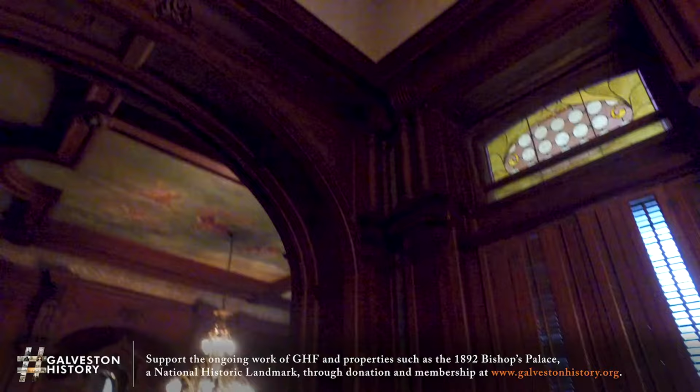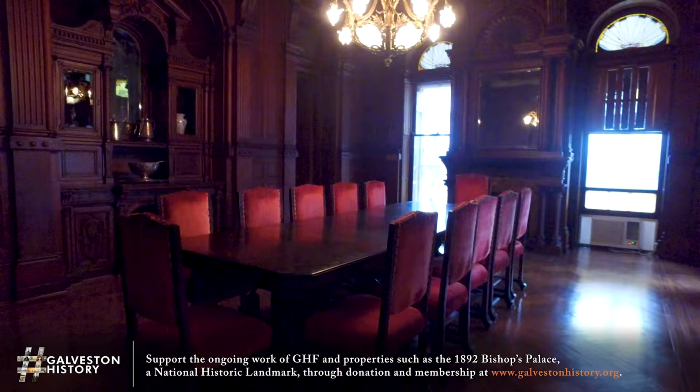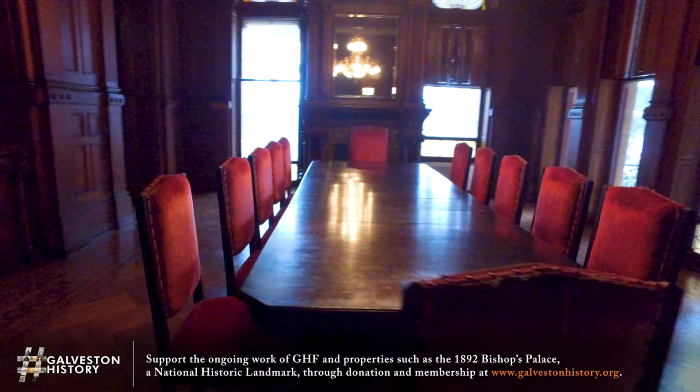The next room we're going to go into is the dining room. For a lot of people, this is their favorite room in the house. The dining room table is from Bishop Byrne, the Catholic bishop who lived here. The light fixture is also from the Catholic Church era. This room has wonderful details, and every time I come in here, I see something different.